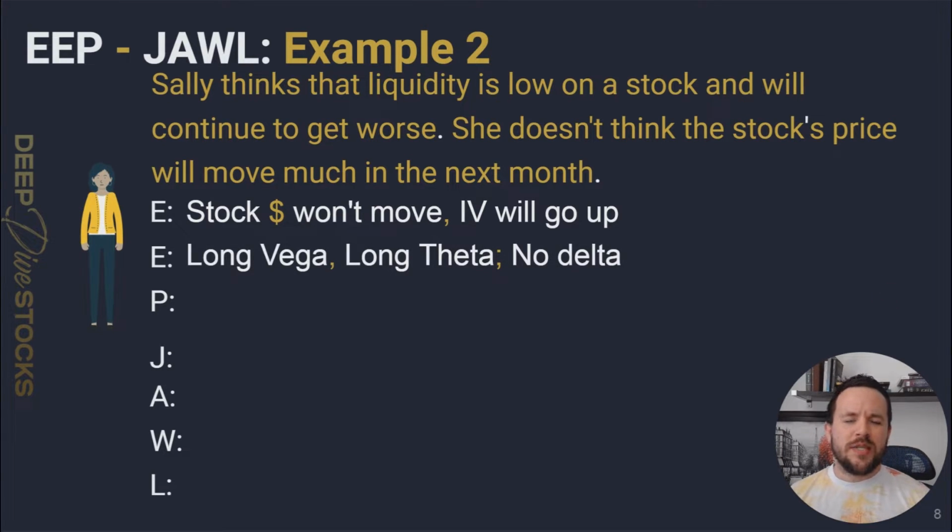So what type of exposures does she want? Well, she wants to be able to benefit from volatility going up, which means she wants long vega. And she wants long theta because as time passes over this next month, she wants to benefit from that. She has this insight that the stock's price isn't going to move for the next month, so she wants to profit from it. She doesn't just want to profit from volatility, but again, she explicitly thinks that for this next month, the price will not move. So since she wants to benefit from the passage of time, she wants long theta. And she really doesn't want delta, right? She doesn't want to be exposed to the price's movement because she doesn't think the price is going to move. So there's no reason for her to continue her exposure to that delta.